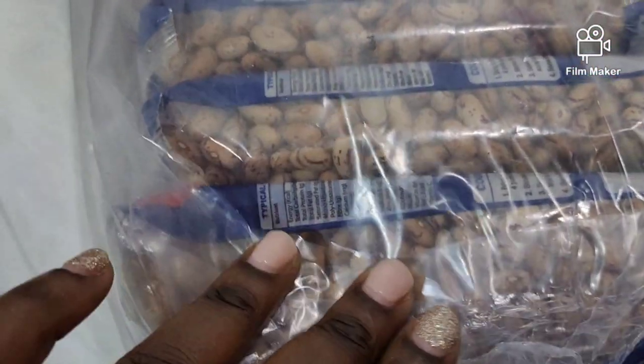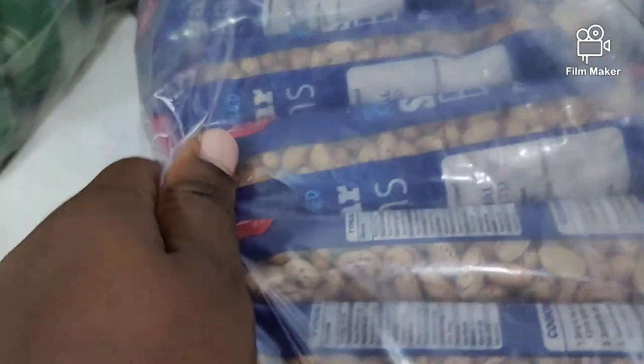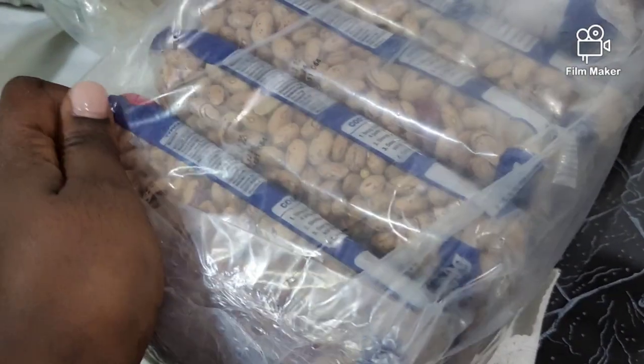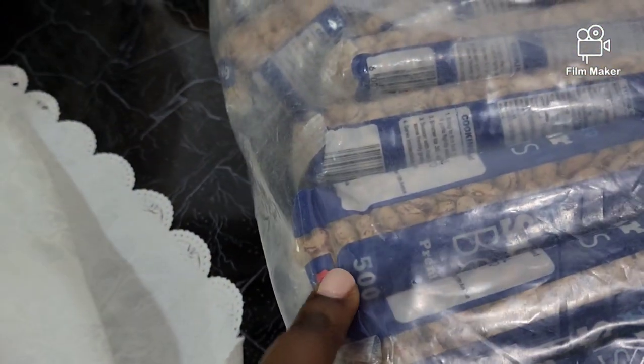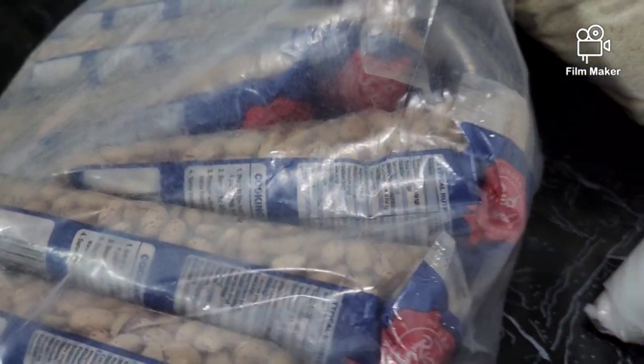And then next we bought these sugar beans. It's a pack of 10 inside. These are 500 grams. I think it's 500 grams of this. They are 10 inside. Yes, 500 grams. So this is the brand Red Seal. So Red Seal is a Zimbabwean brand.